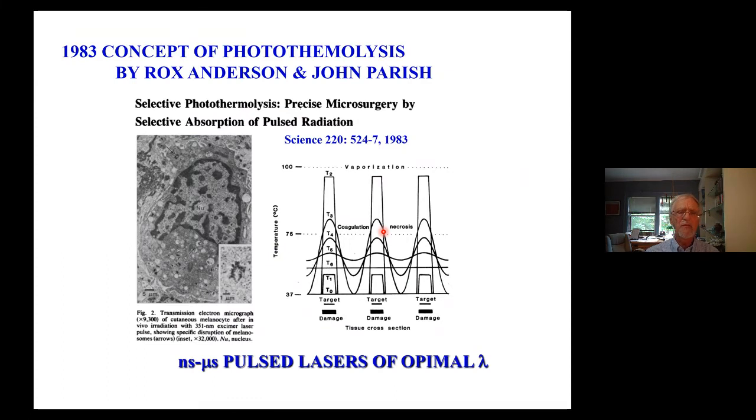An important part of this area is a concept introduced in the early 80s, that if you get the wavelength right and you get the right pulse length, then you can get very selective damage to either subcellular or particular components in tissue, because you're controlling the absorption and you're controlling the ability of the heat that you've generated to be diffused from the absorption site.